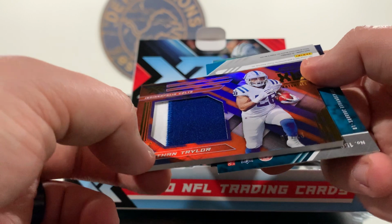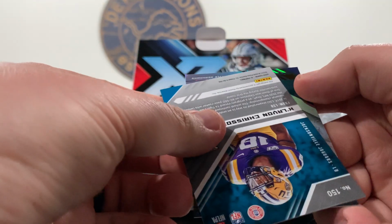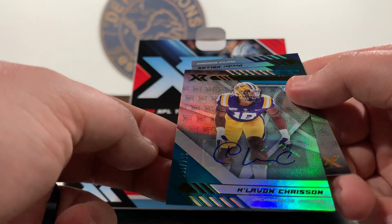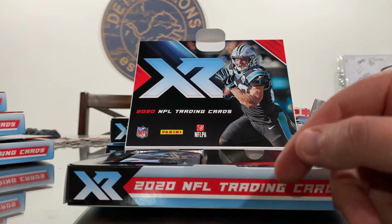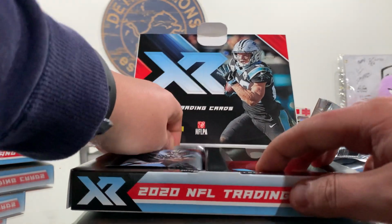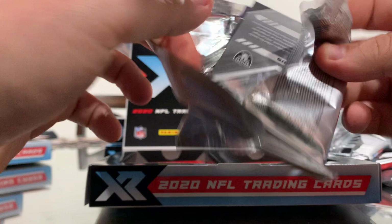Dual color patch, 7 out of 15. And who is this? Clavon Christen, we've seen multiple of him. 154 out of 199. And DJ Dallas, don't know much about him. Not too bad. Jonathan Taylor's having maybe one of the better rookie years for a running back. Let's see what we got here.